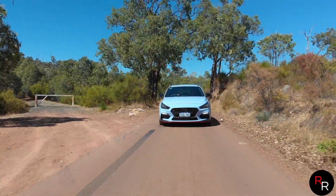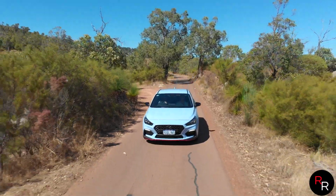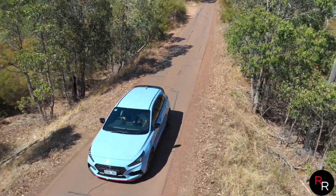Feels really good in the corners, actually. Wow. It really handles the corners very well for front-wheel drive. They've really done a phenomenal job, Hyundai, and credit to them for poaching Albert Biermann from the head of BMW's M division, because he's taken this car under his wing and he has really made this car shine.